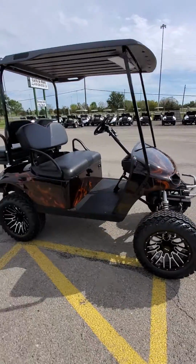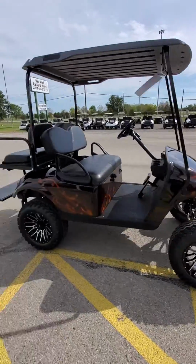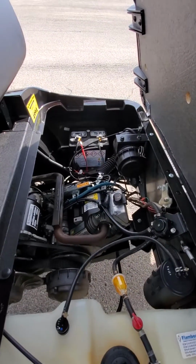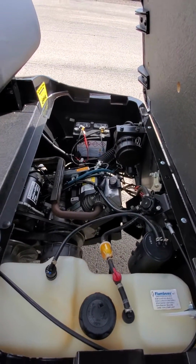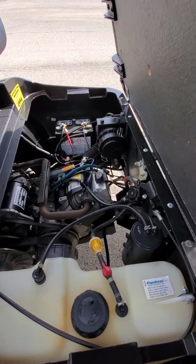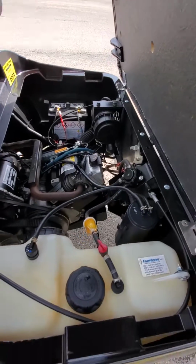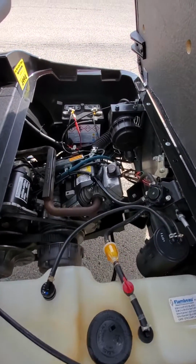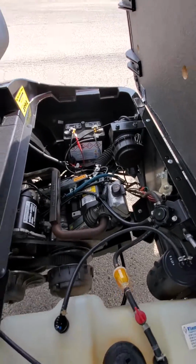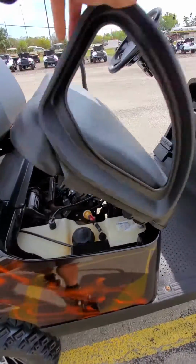Wow. Come around to the side here, show you the guts of it. Here we go. There's that 13.5 horse Kawasaki. Now what we do is we put a full tune-up on it, so it's got a brand new battery in it for you. It does have a brand new air filter, brand new fuel filter, spark plug, change the engine oil, change the engine filter. So it's ready to rock and roll for you.